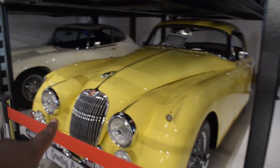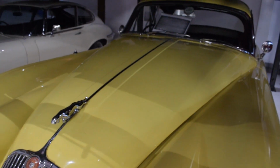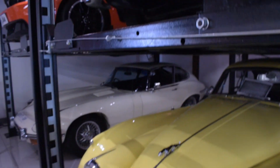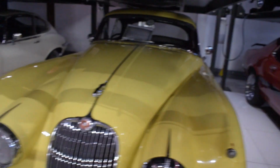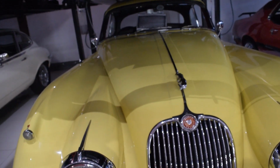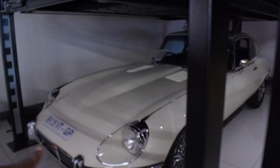Ooh, and we have a, is this a Jaguar? This is a Jaguar. What is this, D-Type? Oh my word, I'm trying to have a look at the, it's a 1959 Jaguar XK 150. Oh my word. Hello. Okay. Jaguars of the 50s and 60s seem to have some sort of history and heritage. Everybody kind of prices them. They're amazing.